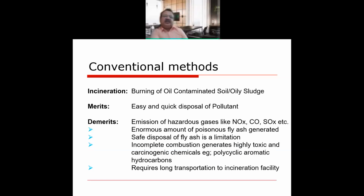Second one is incineration. Burning of oil contaminated soil, oily sludge. You know, many people feel that, and you must have seen people burning their garbage outside their homes. Do you know the law on that? The law is that burning garbage is prohibited.